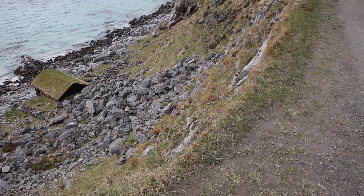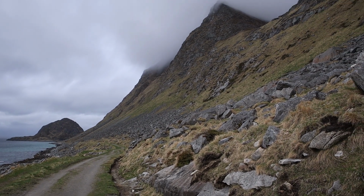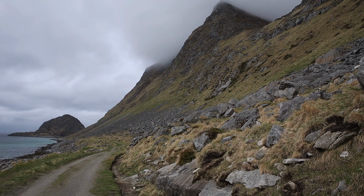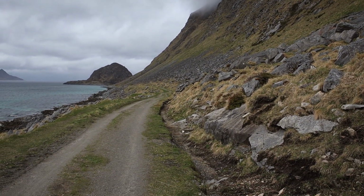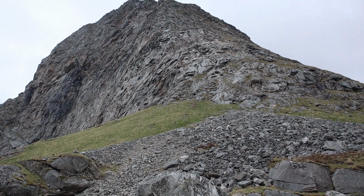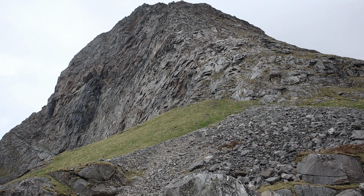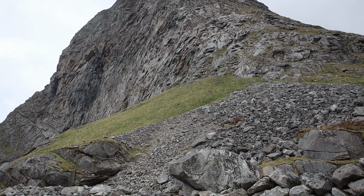Hope the land's stable. Pretty sheer cliffs, that's for sure. It was so windy I'll have to voice over on this track, but this particular mountain feature reminds me so much of Half Dome in Yosemite.